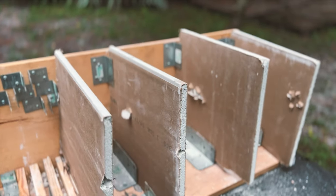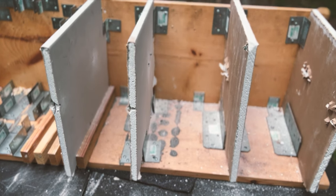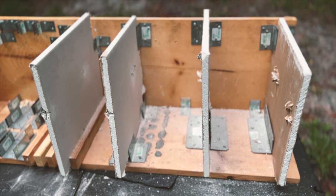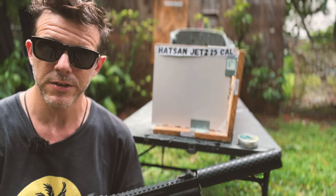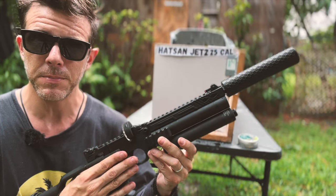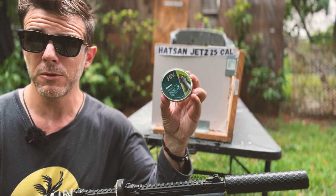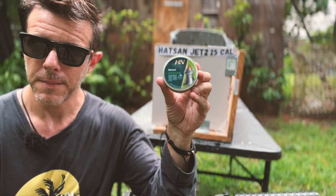So ladies and gentlemen, I don't know why someone would want to shoot the 1077 Crossman rifle in the house, but should you do it, be careful, because it will definitely go across one wall, and it could easily almost go across two walls. All right, folks, we should see some serious penetration now, as we're going to move up in power with this PCP Hatsan Jet 2 rifle, and also in caliber, as we're switching to 25 caliber, and we're going to be shooting these very highly penetrating H&N Hornet pellets.